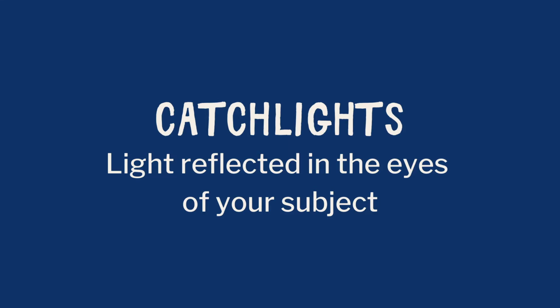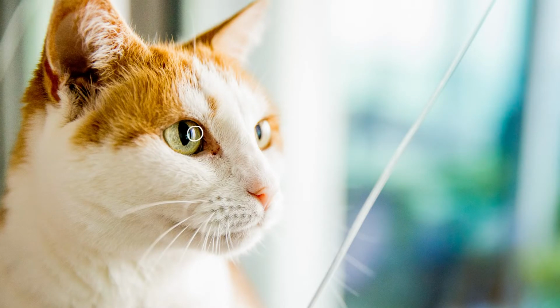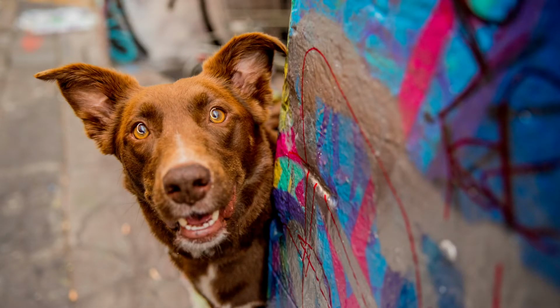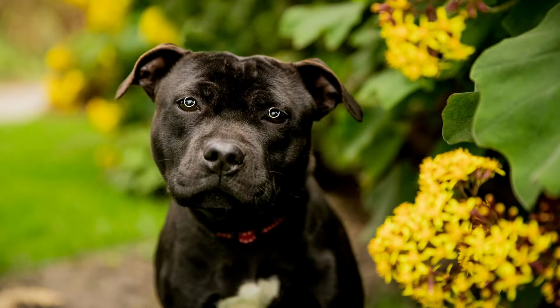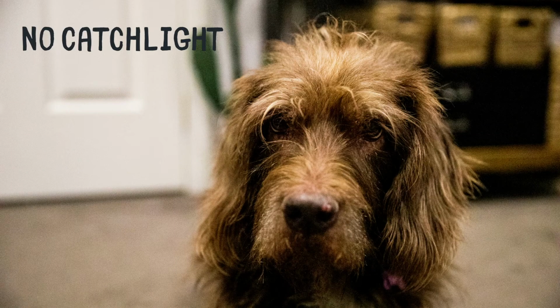Catch lights are really important in portrait photography, whether you're photographing humans or animals. So you always want to be looking out for catch lights, the little light source reflected in your pet's eye. Without catch lights, eyes can look really dull and lifeless. Take this snapshot of Lyra for example. It's taken late at night right here in my office, and I've just got the overhead light on. And the effect is that her eyes look really dark. You can't see any of the detail in her eyes.